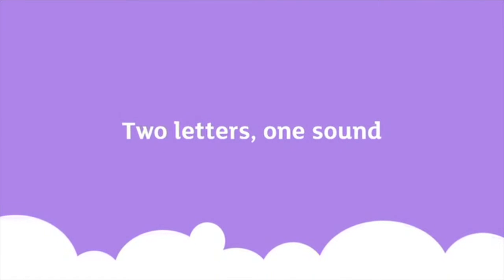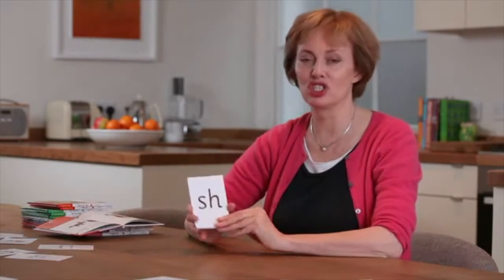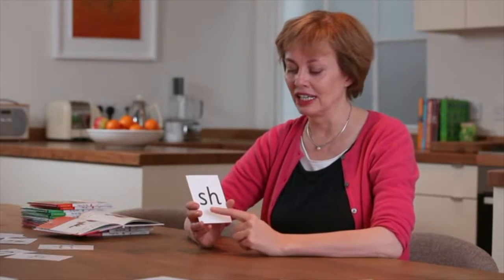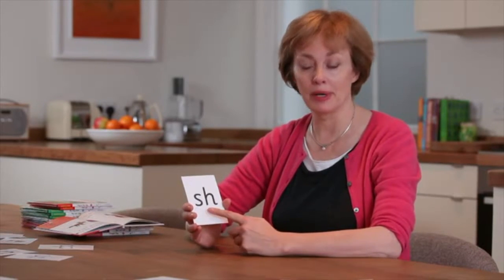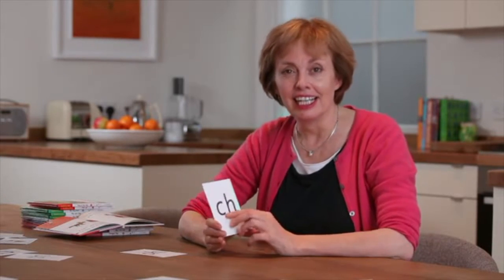Tip number 3, 2 letters, 1 sound. Some sounds are represented with 2 letters. We say 2 letters, 1 sound. So here we've got the sh, 2 letters, 1 sound, in the word shit. Here we've got, again, 2 letters, 1 sound, ch, in the word chin. And what would be great is when you're out and about with your children, if you could point to signs and posters where you can see examples of these 2 letters, 1 sound.